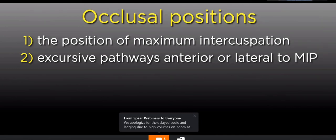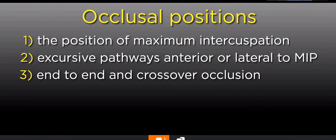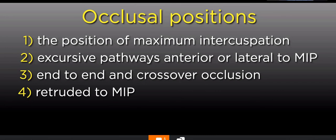There's your end-to-end and crossover occlusions. So when you're out on your front teeth or you're going left or you're going right, what's the bite like when you finally reach the edge? The end, your retruded occlusion. In other words, when your condyle seats, what does your occlusion look like?